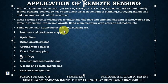Some of the main applications of remote sensing are land use and land cover mapping, agriculture, urban growth studies, ground water studies, flood plain mapping, hydrology, geology and geomorphology, oceans and coastal monitoring, disaster management, etc.